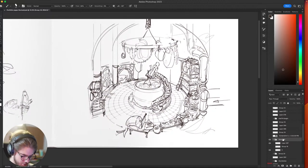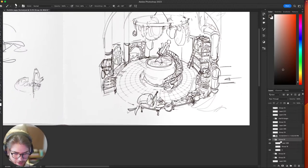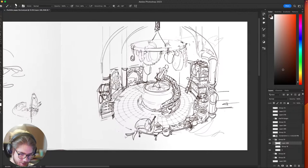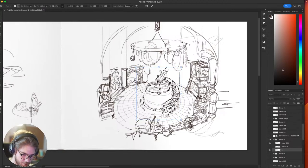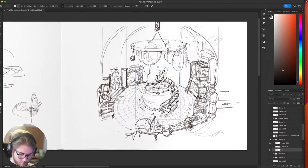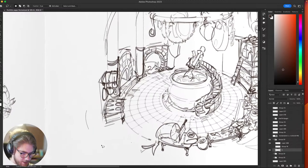Okay, final thing we want to make sure is that the scale feels good. Personally, it's going to sound crazy, but I kind of want the space to feel a little more grand. So what we're going to do is take our cauldron and our chef and make them just a little bit smaller. Boop. A little bit smaller, and I want to make the stove a little bit smaller.